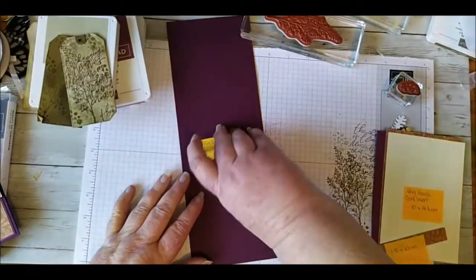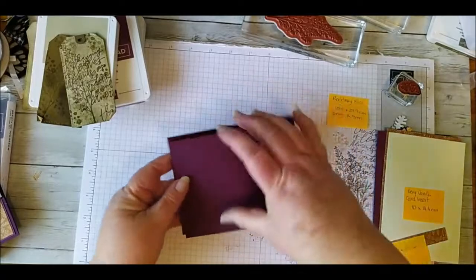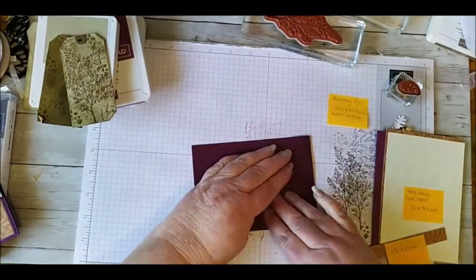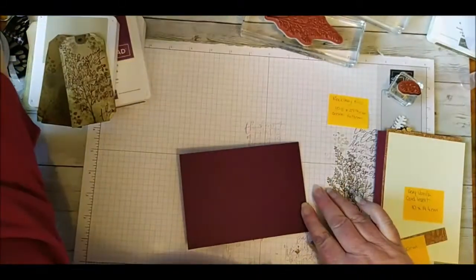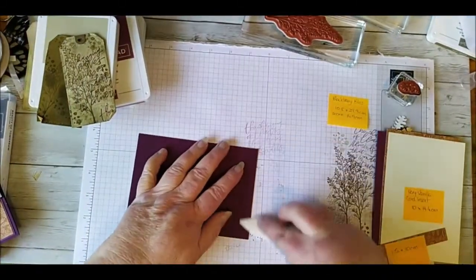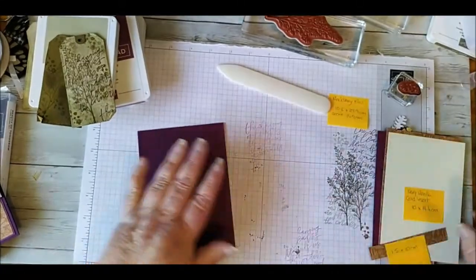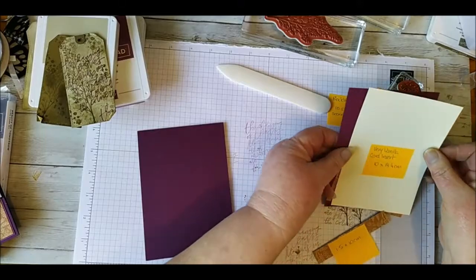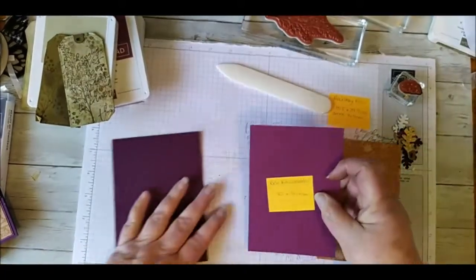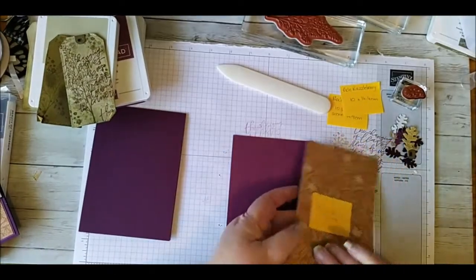So we've got our Blackberry Bliss, and I've already scored this at 14.4. So I'm going to fold that in half, and I'm going to use my bone folder just to give me a nice crisp edge along there. Okay, we're going to take our, pop those out of the road, take our Rich Raspberry, which is our matte, and our Designer Series paper.